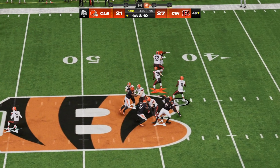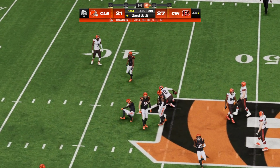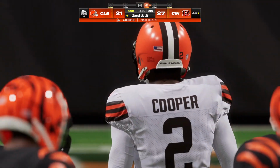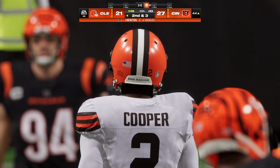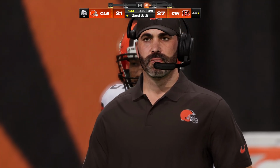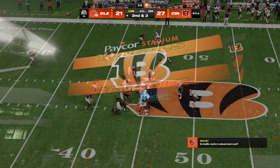On 1st and 10, Watson. Right back to Cooper, and he got him again. And this will be stopped at the 44. That one good for 7 yards. Very sharp here to start this drive, 3 for 3. Yeah, I like the way he's running this 2-minute drill. Very sharp, very precise in throwing the football.